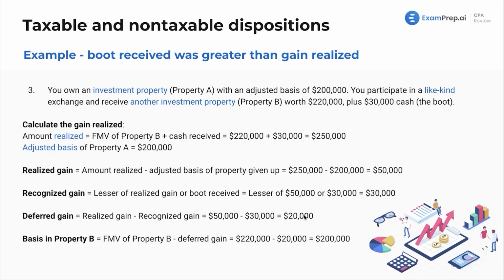What's our deferred gain? Well, it's basically just whatever gain was not recognized yet. That's going to go towards the future. And in this case, we're taking the fair market value of property B, deferring that gain, subtracting out the $20,000, so that when we eventually sell it for, let's say, $1 million, we have to pay tax on an extra $20,000 as compared to if the basis was a little bit higher.